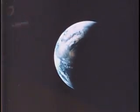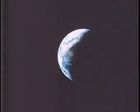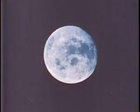They pulled Aquarius away from the Saturn 3rd stage, the S4B. Okay, I can see the S4B now at the hatch window. Odyssey and Aquarius moved away from Earth toward the moon.